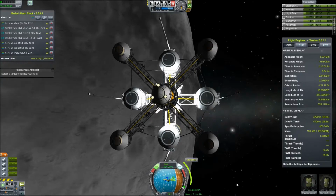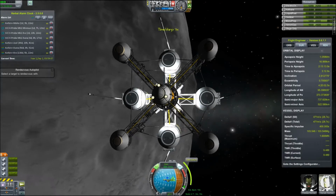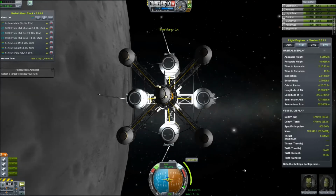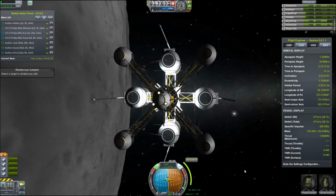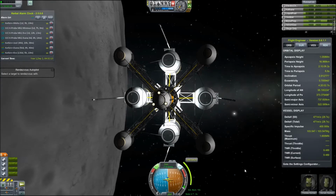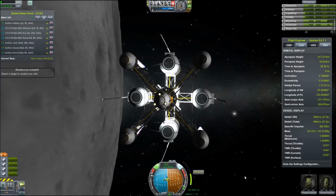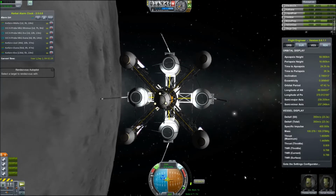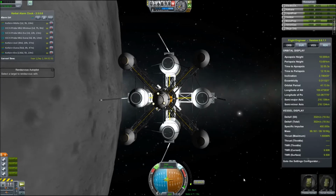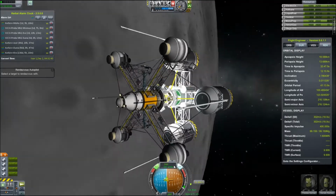But when we start getting out to some of the further planet systems like Eve, Duna, Jool, setting up huge stations like this is not very practical, if even possible in some cases. What I'm planning to do is have a space station and then just one vehicle that will land, extract the Kethane fuel, and haul it back to the space station, rather than having several vehicles that will do that job but do it much faster.